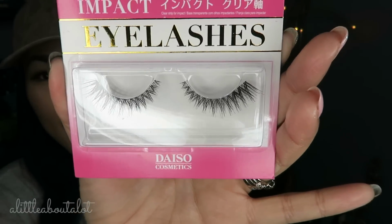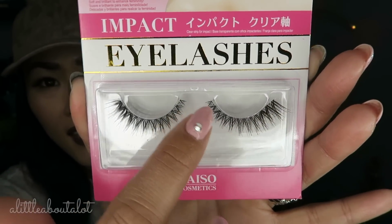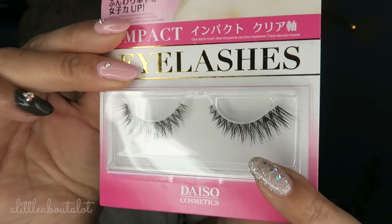Okay, so this is my first favorite, and I wanted to point it out because I got these from Daiso. They are false eyelashes. What I love about them is they're a lot thicker on the edge and then they get thinner as it goes into the inner corner, and they're quite fluffy and soft. The first time I went, I only bought one pair because I didn't know if they were gonna feel plasticky or if the band was gonna be really thick. But I bought a pair and I'm like, oh my goodness, these are amazing. So I went back and bought a whole bunch more.